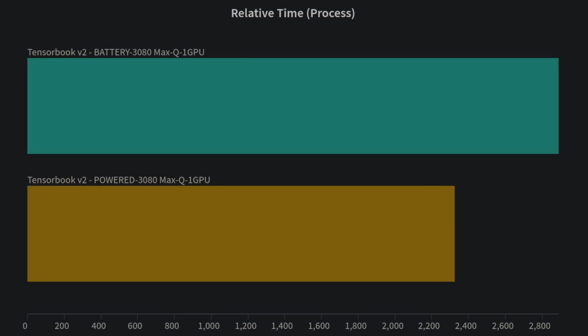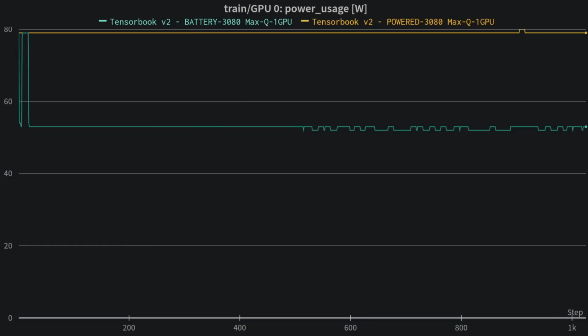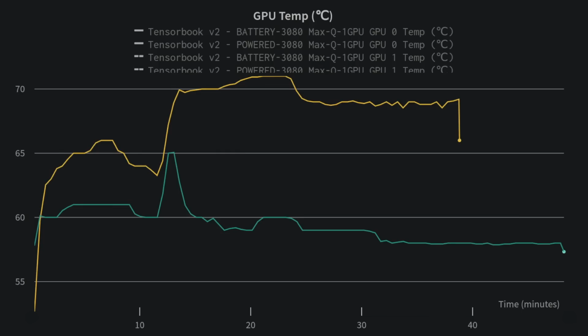So since this is a laptop, we can also compare powered, i.e. plugged in performance, to battery only performance. When this machine is on battery power only, we see a 24% drop in at least GPU training performance on this benchmark. And with that comes lower wattages, and with that comes lower temperatures. But essentially a 24% performance hit when you're just on battery.